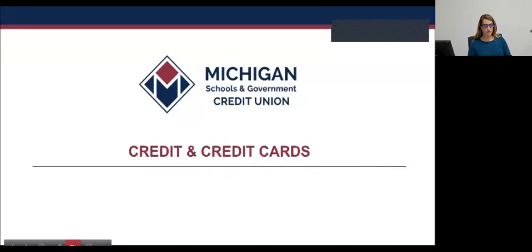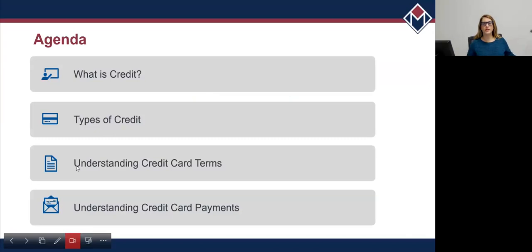All right, credit and credit cards. First, we're just going to look at an intro. We're going to go backwards a little bit. What is credit? What are the different types of credit before we jump right into specifically credit cards, which is one example of credit. And then we'll look further into how credit cards work, what the terminology is, how making payments work, and really the credit cards 101 of everything.